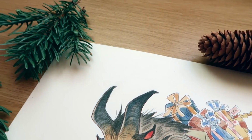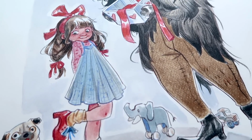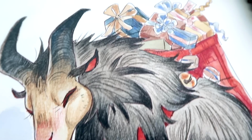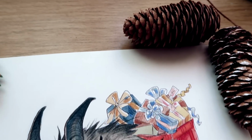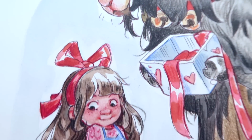Ooh, ooh. Oh, it looks so nice. Oh, I like how you use the color palette. I can totally see that. And the shoes, and the dress, and the pug. Oh, you basically included everything. I tried. Oh, I love the goat man Santa guy.